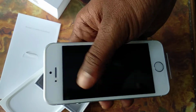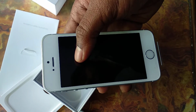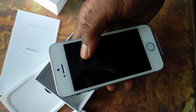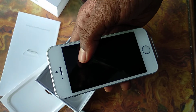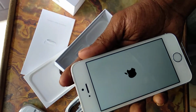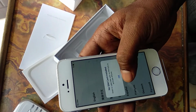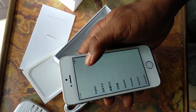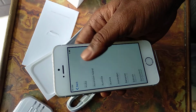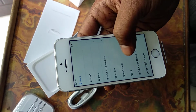Today I'm going to discuss the pros and cons of this iPhone SE, whether it is worth buying or not. So let's turn on this device and check what is inside. It comes with iOS 9 out of the box. Just now I turned on this iPhone. It is showing that no SIM cards are detected here. And let us start the setup here. Let's continue this video after the setup of this phone.